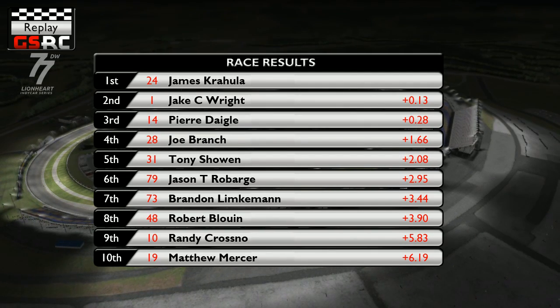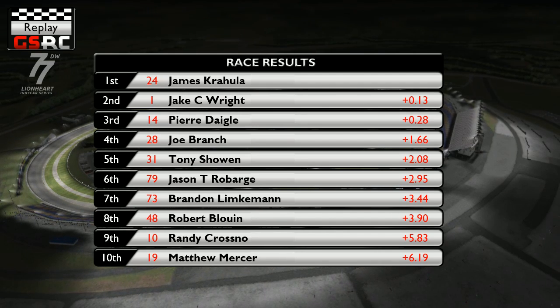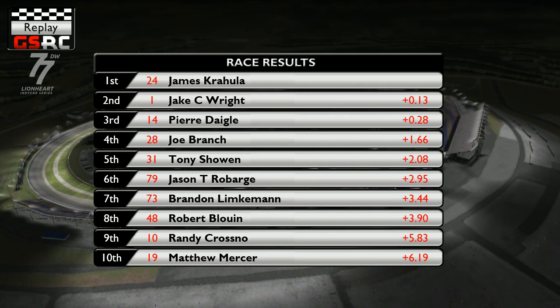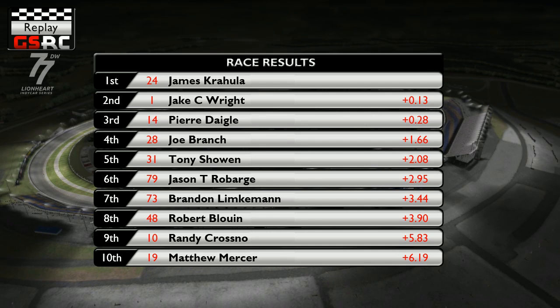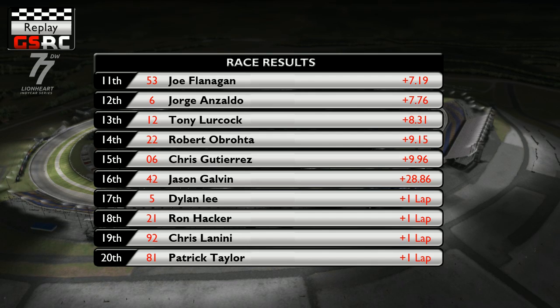Jake Wright finishing second, Pierre Deigel third. We're talking to those guys here in a minute. Joe Branch fourth, Tony Schowen in fifth, Jason Robarge into sixth, and then Brandon Limkeman there in seventh. Eighth to Robert Blau, and ninth to Randy Crossnow, and 10th to Matthew Mercer. A strong run for Matthew Mercer tonight there, getting a top 10.